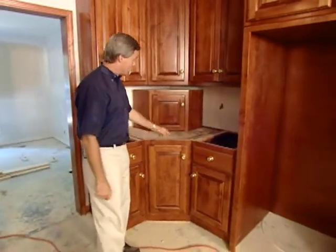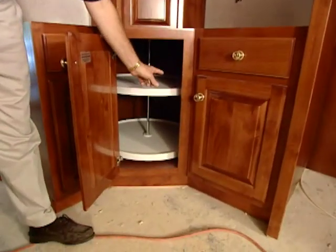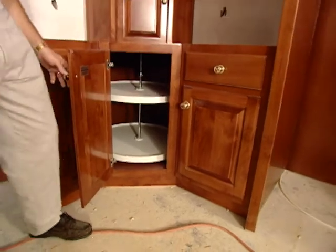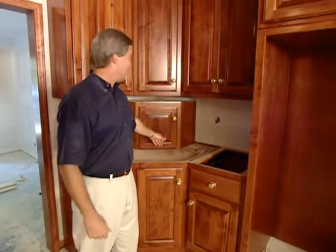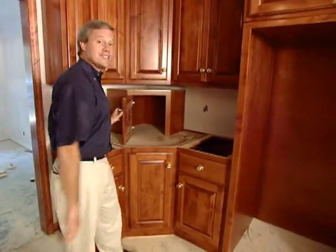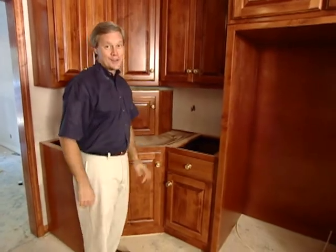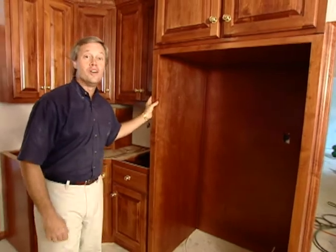Also, if you have a corner like this, access all of that corner storage space by putting a nice double layer Lazy Susan in. And also in the corner, it's good to have an appliance garage like we have here, so that once the countertop's in, they'll position this in, be able to slide that coffee pot out of the way.